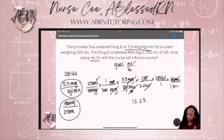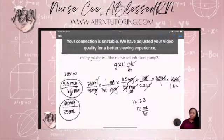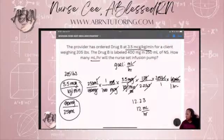Yep, if we rounded it to the nearest whole number, our answer would be 12 milliliters per hour. Do not forget to label your answer, because I have seen where people have gotten it wrong, did all that hard work with the math, and then didn't even get it right because they didn't put a label on there. Don't know why I was trying to convert the 3.5 micrograms into milligrams. So I understand what you're trying to do, but don't go converting stuff. You know what I'm saying?